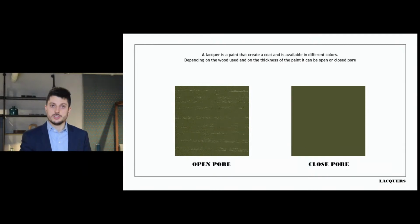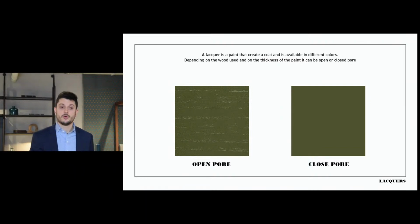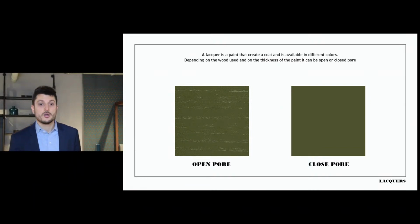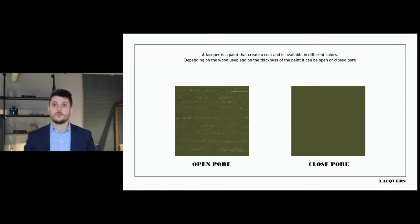Depending on the wood that we use underneath and the thickness, of course, of the lacquer, we can create different effects. The two most common that we can find are the closed pore or the open pore effect. Closed pore is a completely plastic effect where we don't see the veins of the wood at all. Open pore effect shows the beauty of the vein underneath the lacquer.